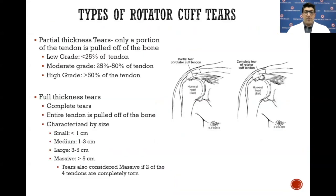So we should first talk about the types of rotator cuff tears. You might hear the terms partial thickness tears, complete tears, full thickness tears. So what's the difference? A partial tear means that only a portion of the tendon is pulled off the bone. If you look at this diagram on the right, you can see the ball, you can see the socket, and that structure crossing the joint is the rotator cuff. Well, with a partial tear, the majority or a portion of the tendon is still touching the bone, but some of it is pulled off.